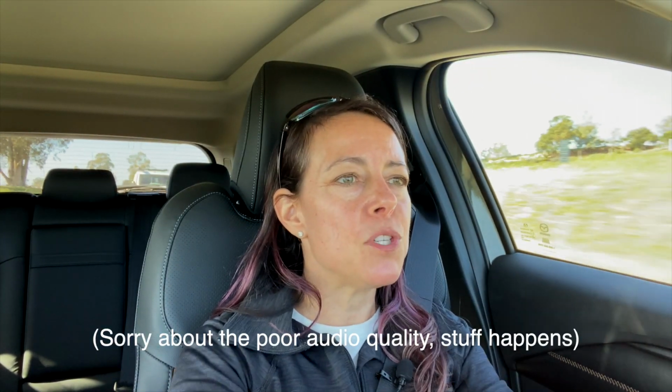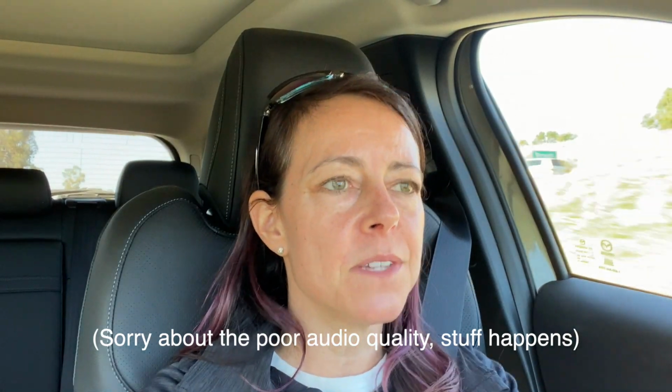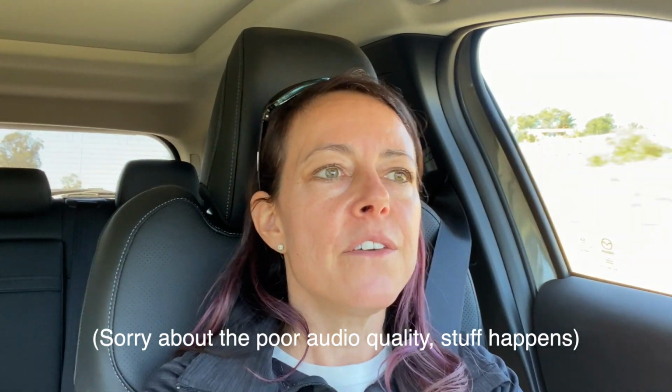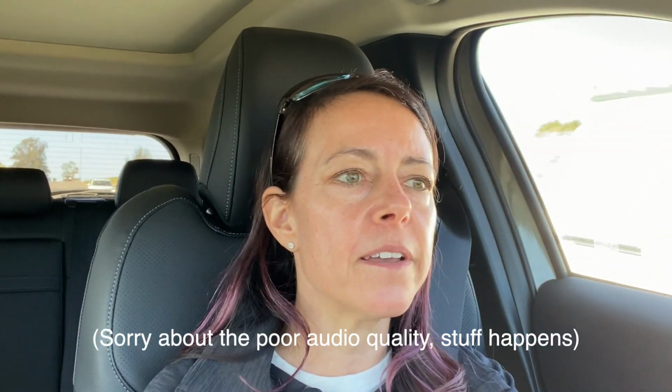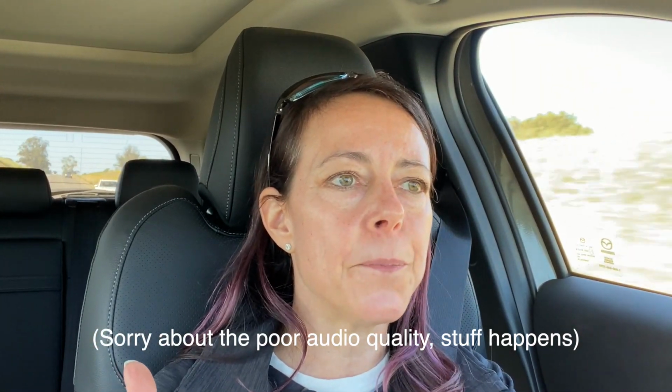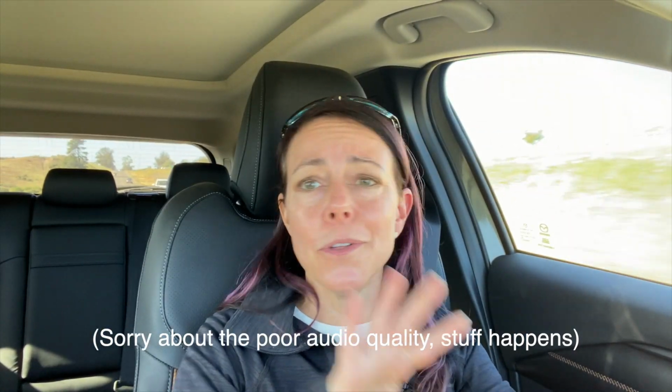Okay, now it is time to talk drive impressions. And before I get into the comparison between the CX-5 and the CX-50, the first thing I want to say is even though the CX-50 is meant to be a little bit more rugged and a little bit more off-road capable, 90% of the time, whoever has this vehicle, even if they're going to go have adventures and drive it off-road, they're probably going to be on highways, surface streets, neighborhoods.